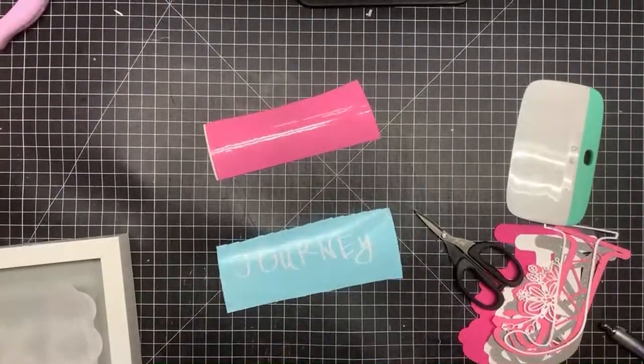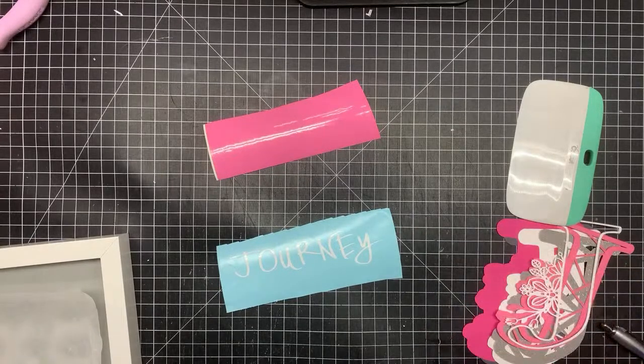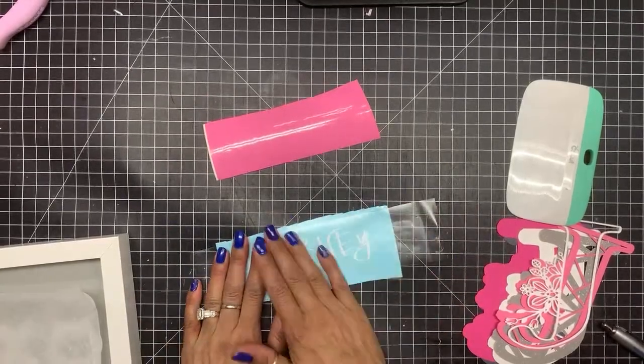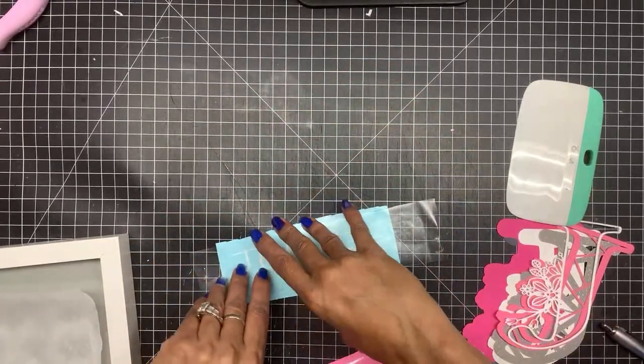Okay, so I got that good. So now I'm just gonna break off some. And then I'm just gonna cut this in half because I don't need that much of it. There we go. And now I'm just gonna lay this down. Going straight. Just like that. And now I'm going to do the same to the other part.